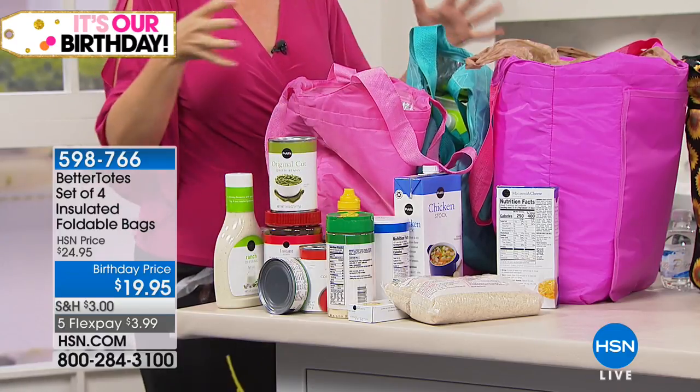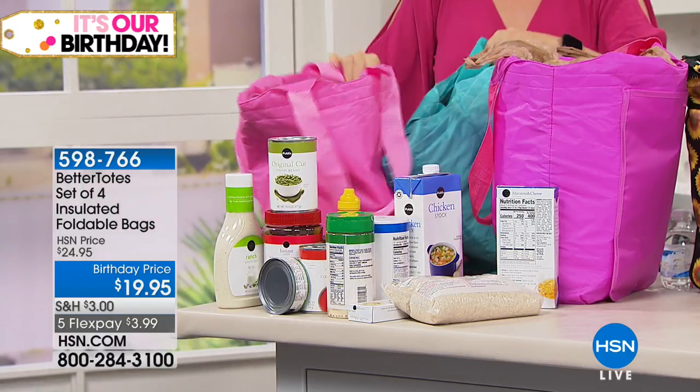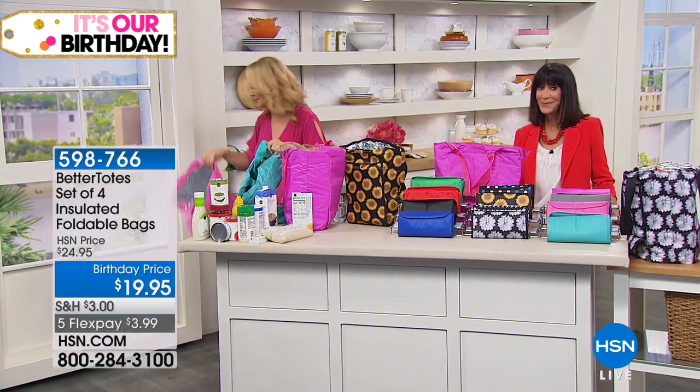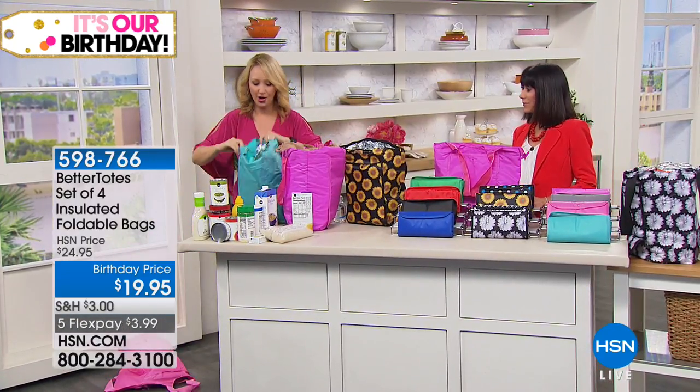Look at the capacity that this is going to be able to hold. Absolutely. And it's lightly insulated on the inside, so it's going to keep things nice and cool. So you can make that extra stop on your way home.